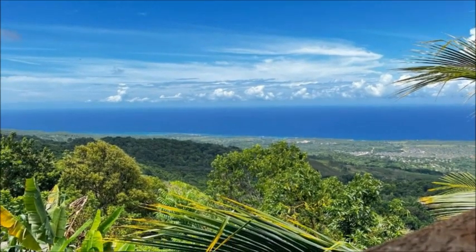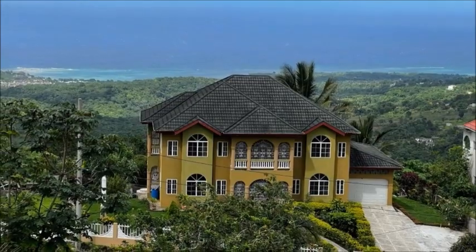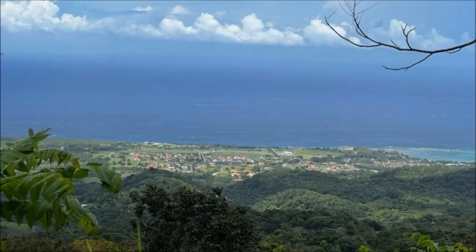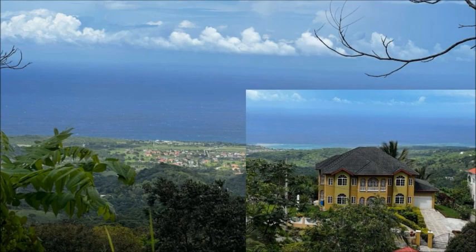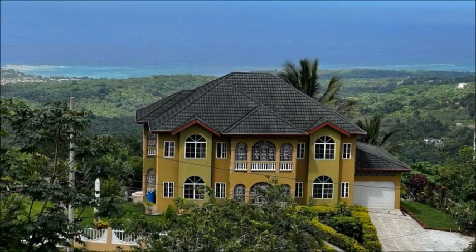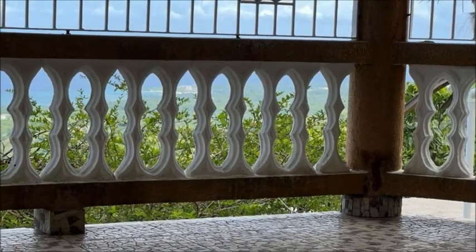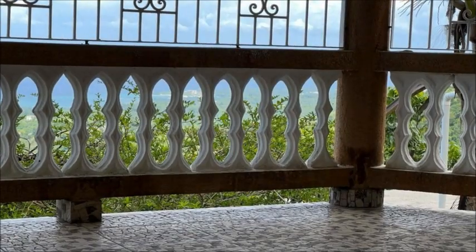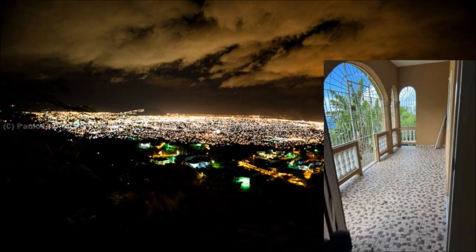Overlooking the Richmond Estates and 10 minutes from the highway lies the best kept secret in St. Anne. This breathtaking view of the Caribbean Sea is worth the trip to the house you will call home. Tucked away between the mountains and the sea gives the freshest air you could ever ask for. Temperature of unbelievable cool degrees, and the nighttime view of a well-lighted city from your many balconies.